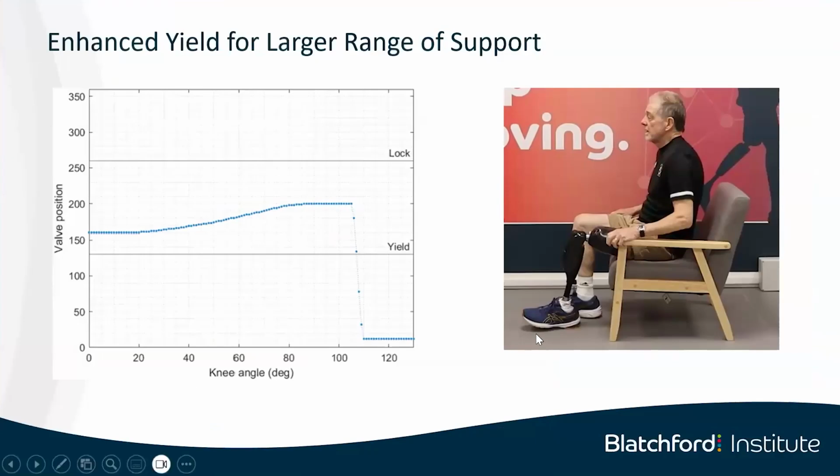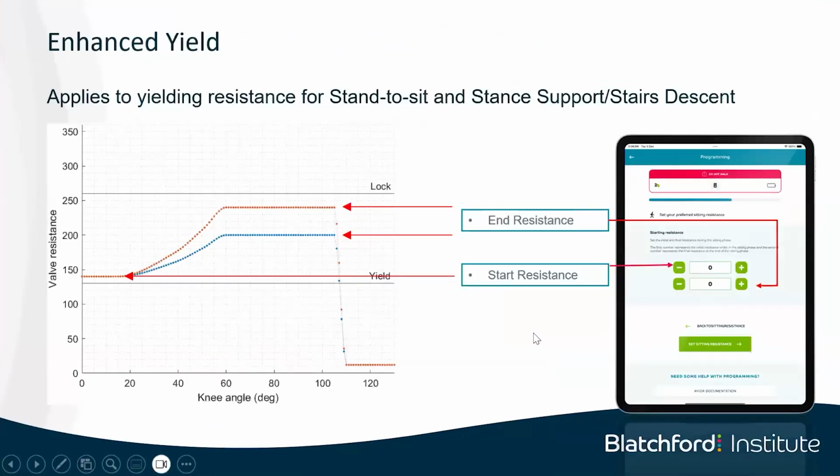Enhanced yield for a larger range of support. As I say, we had deep yield in our K3 knees to allow the patient to come down. But what we have here is the ability now to break that deep yield into the start resistance, which is the initial resistance of yield that the patient would have, and then the end resistance, which will allow us to change these values to suit the individual.